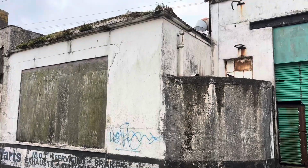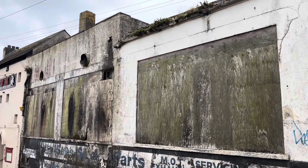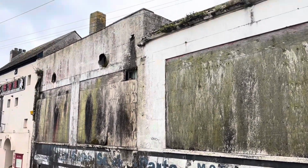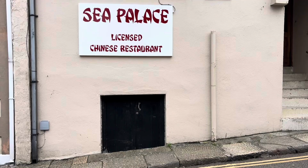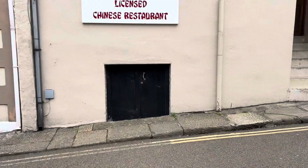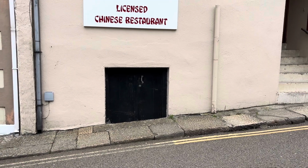The back side of this is all scheduled to be demolished as a part of the redevelopment of St Anthony Gardens, I believe. All going to be all posh, like apartments, something like that. Just looking at that little door there, it's kind of caught my eye by the Sea Palace. What could that be used for? Maybe a cellar door, maybe. I don't know. It just kind of stood out. A bit weird.